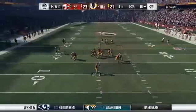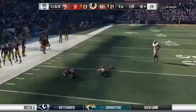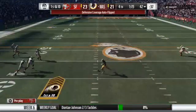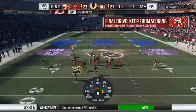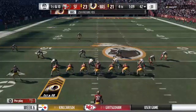Back to throw. Out to the left here to Reed. And he's brought down after a good gain. That one goes for 24 yards. Obviously a big first down right there.